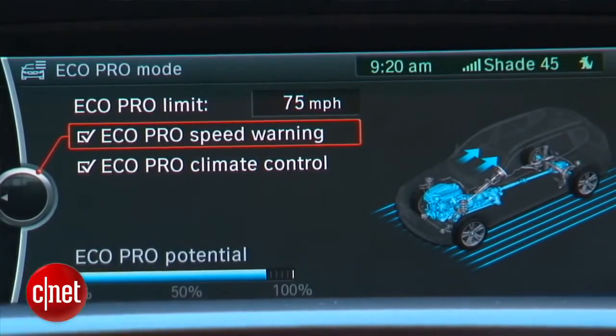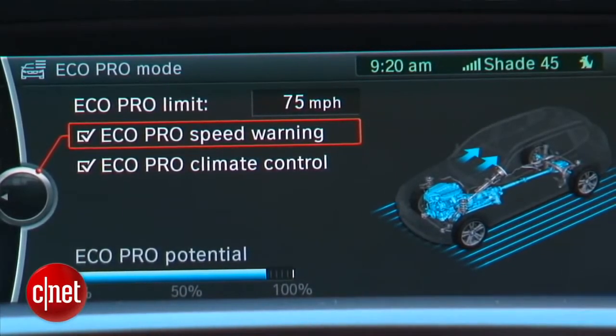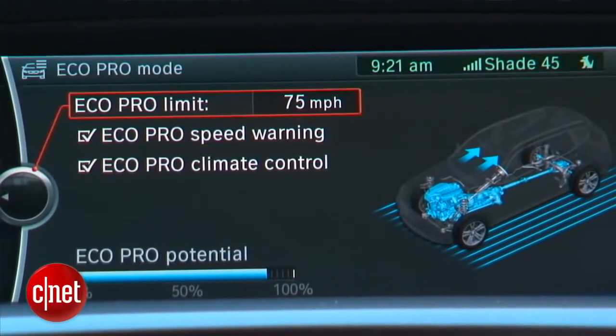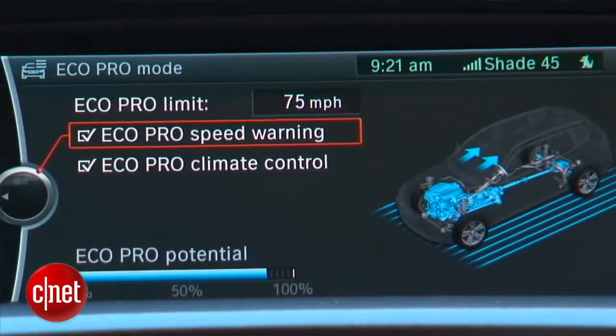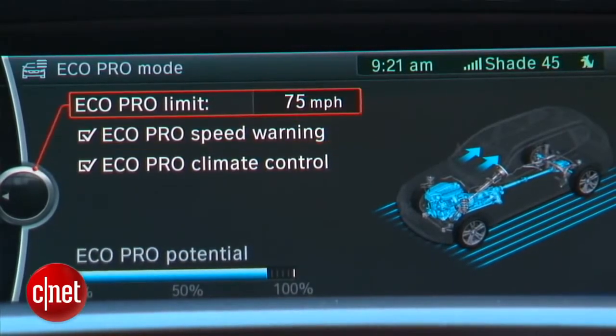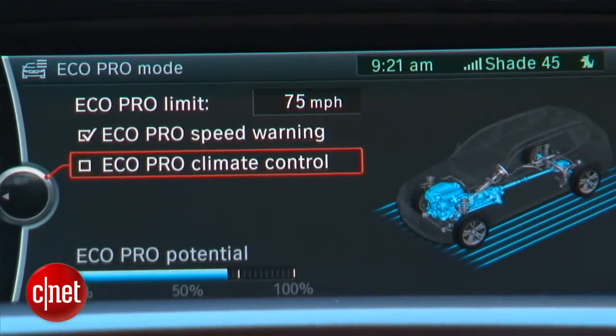There's also an interesting Eco Pro potential meter right here that will let you know how much fuel you're going to be saving by, for example, reducing the Eco Pro speed limit to 60. You'll see that number jump up. And if you turn climate controls off of the Eco, you'll see it drop down.